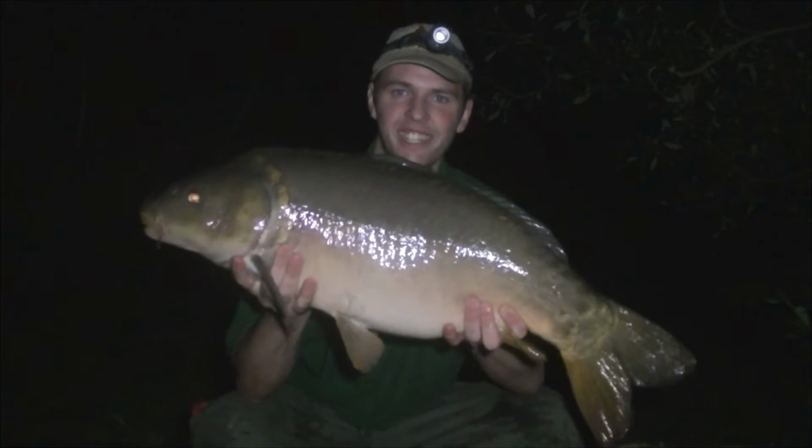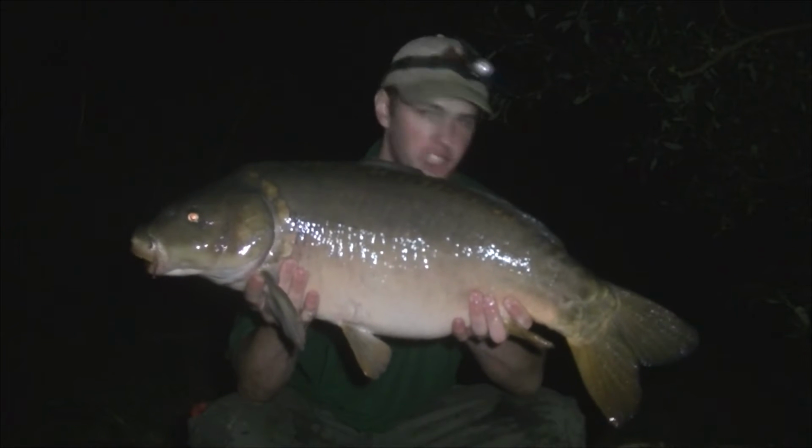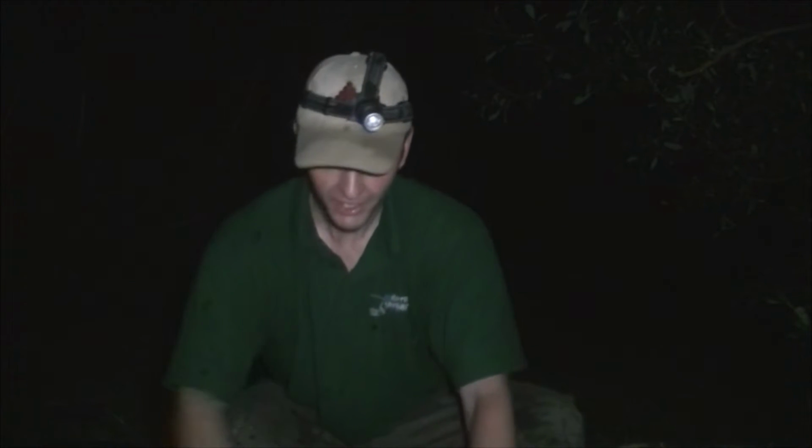Take a look at that then. 23 pounds of a Hamshorn mirror. It's literally scaleless, so I'm not sure if it's quite leather, but hopefully it comes up alright on the camera. Really made up with this. Shame I got her at night, but it's not really a problem. It's so good to find out the first one out, and as I say, a new PB too. It's amazing.